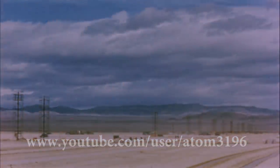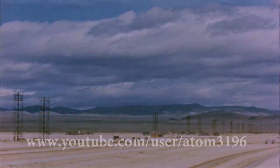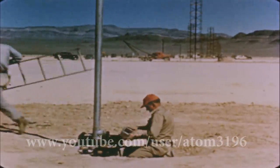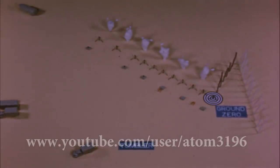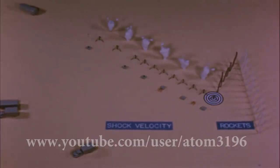To investigate these possibilities, we set up an outdoor scientific laboratory at Ground Zero. Instruments, gauges, cameras, and other test equipment are all installed according to plan. To orient us for the pattern of action, let's study this model map of the test site at Ground Zero. To the right of Ground Zero is the white rocket line used in the study of shock velocity. The brown rocket line close by is for particle velocity measurement. Camera stations in trucks are directed toward these two rocket lines.